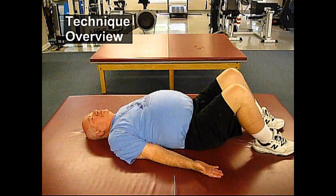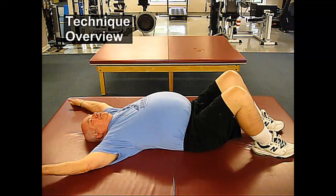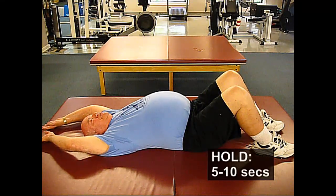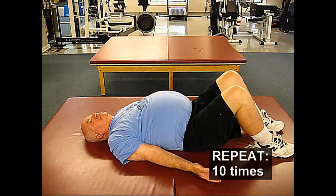Lie on your back with your knees bent, your arms at your sides, and your palms facing up. Keeping the backs of your hands on the mat the whole time, try sliding your arms up the mat as high as you comfortably can. Hold your highest position for 5 to 10 seconds and then slide back down to your starting position and then repeat. Try 10 times in a row before moving on to the next exercise.